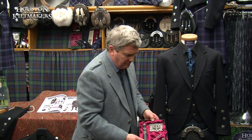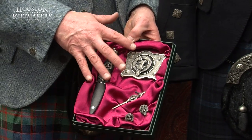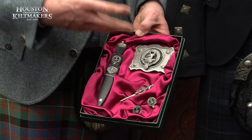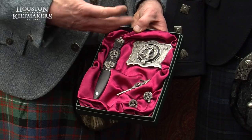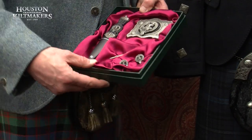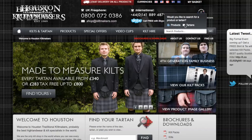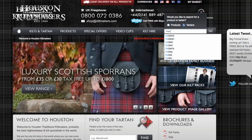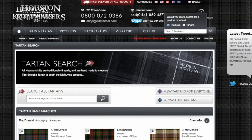On the deluxe packs, you've got a whole choice of Clan Crest jewellery. There's about 200 different clans. Again, there are generic crests like the Scottish Thistle, Lion Rampant or Piper, and for the Irish there's the Shamrock or the Harp. Again, you'll see all the clan crests on our website. If you key in the tartan name, like say MacDonald, you get more information about the clan in the top right hand corner, and it'll show you all the clan crests and the clan history as well.